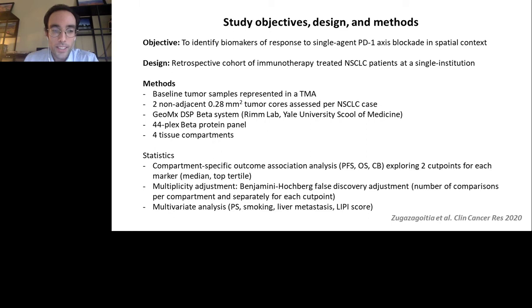And for the statistical analysis, we did a compartment-specific outcome association analysis for progression-free survival, overall survival, and clinical benefit, exploring 2 different cut points for each marker. As you can see, we did multiple comparisons here, but this was initiated as a discovery study, so we are allowed to do multiple comparisons.